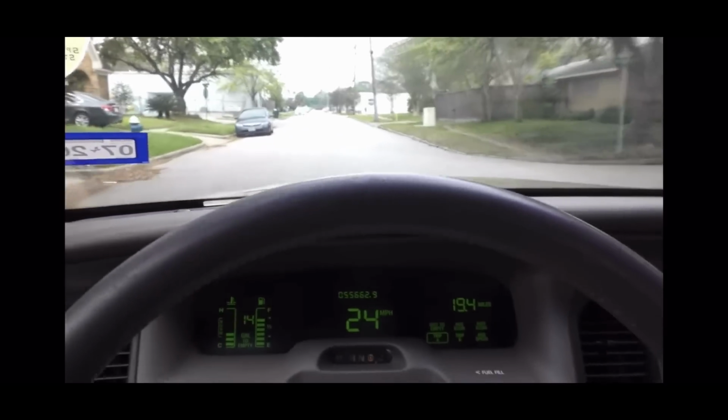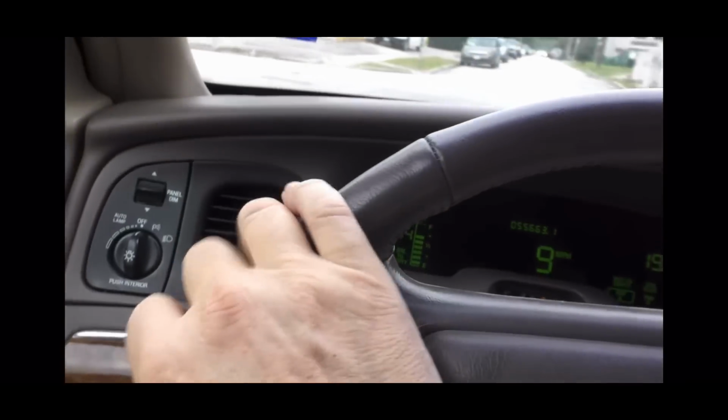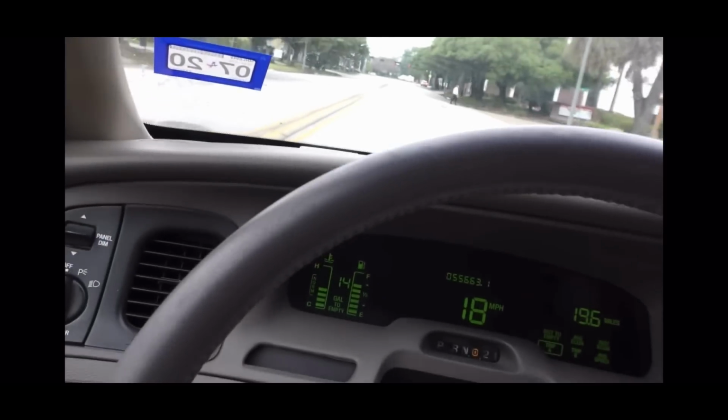You punch it, it gets up and goes. And the ride, hey, it's smooth, even though it's 21 years old. You hit bumps, all this weight absorbs most of the bumps. And it's not that sloppy when you're cornering.